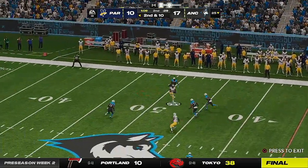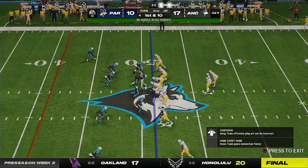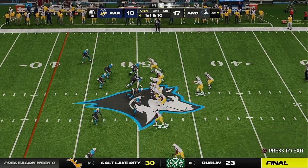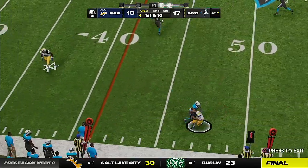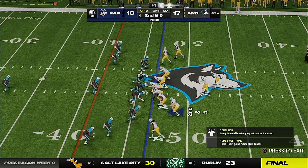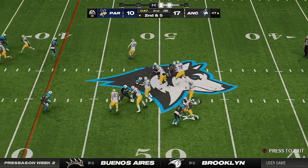Prescott off play action. To Lamb, he pulls it in. What a catch, and they nearly get this all the way to midfield. Mark him down at the 49. First down, Prescott. On the left side, Gallup's got it. Now the offense going to use the first of their timeouts as they get the stoppage with just under 50 seconds remaining.